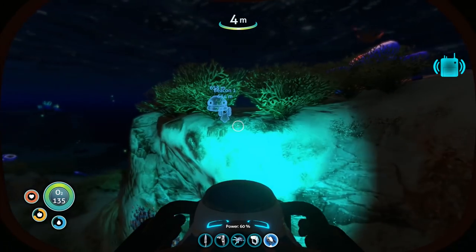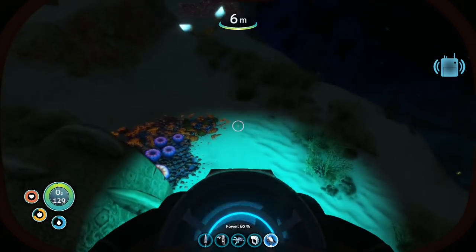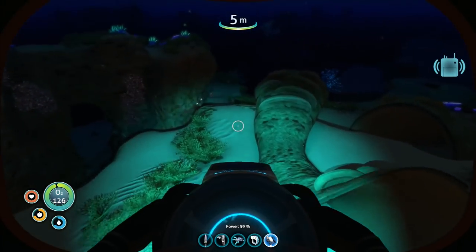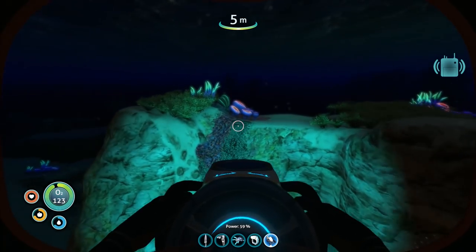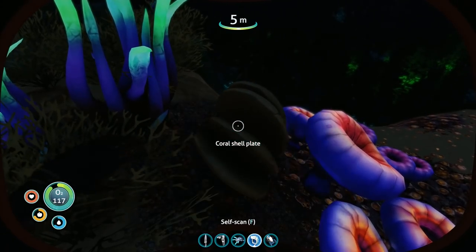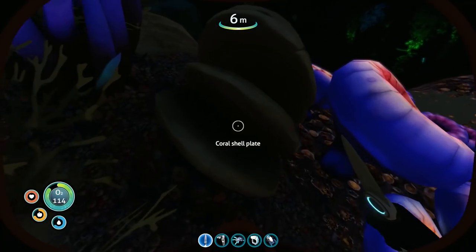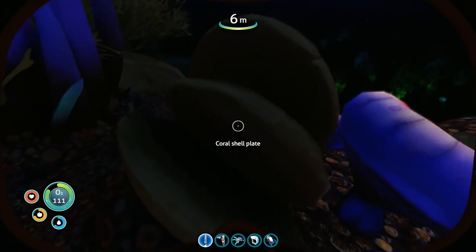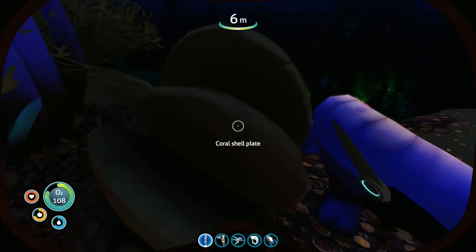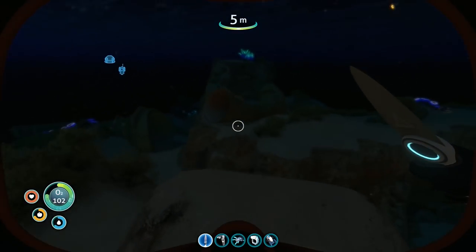Ooh, so it's very, very shallow here. I know it says the shallows, but this is seriously shallow. Now, we needed some table coral at one point. It's not those. It was table plate corals or something. Oh, what's that? Is that the one? Coral shell plate? That might be the one. I'll take a couple of samples. I don't seem to be getting anything from it, so maybe that's not the one that I want.